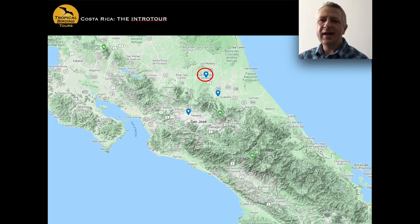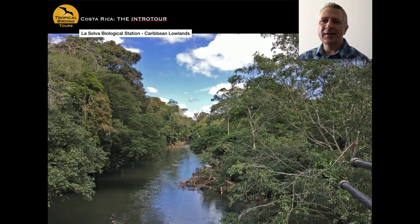Now, this is a Caribbean lowland forest, only about 40 meters elevation, and so that's about 160 feet. And it's very easily accessible. It has some beautiful Caribbean lowland forest, and because it's a research station, which accepts about 300 scientists a year, about 100 different university courses.